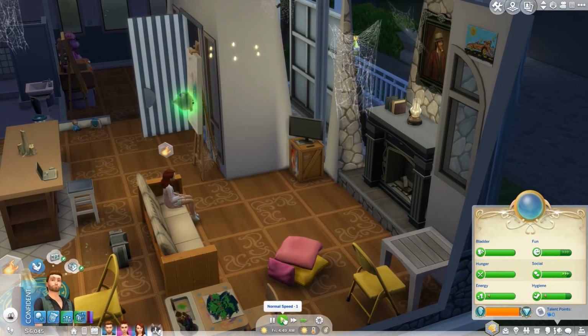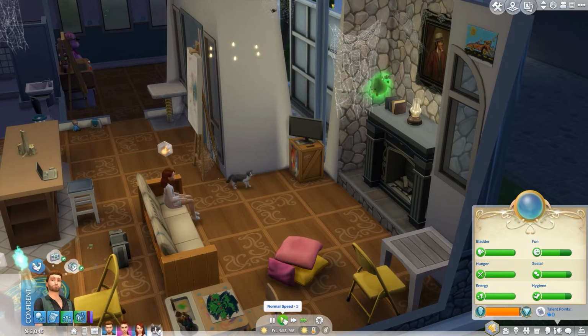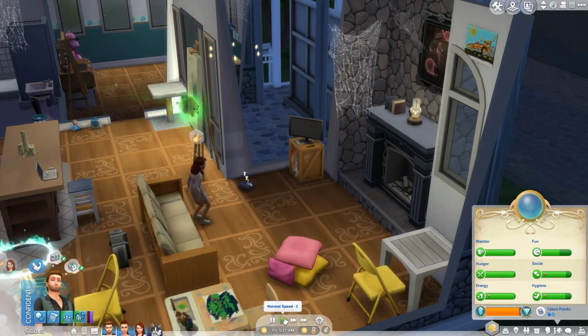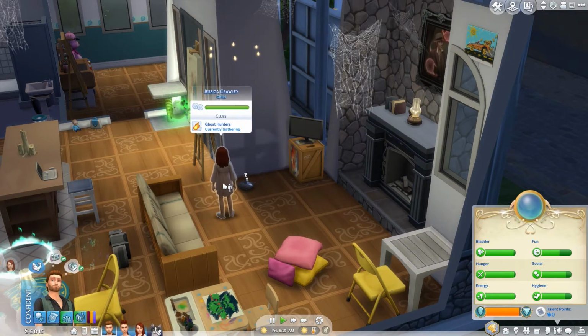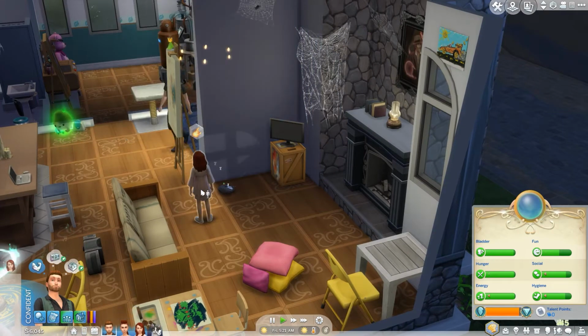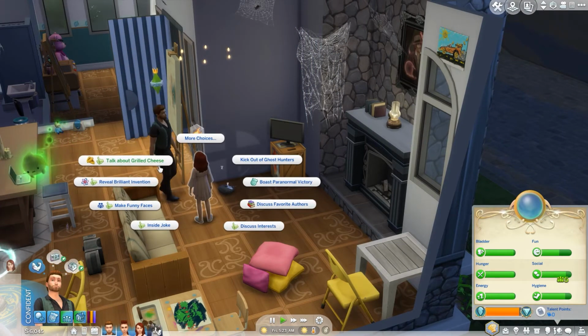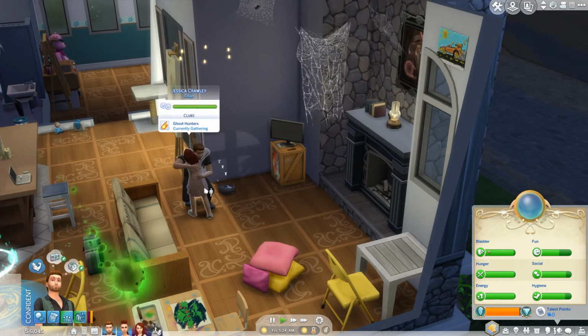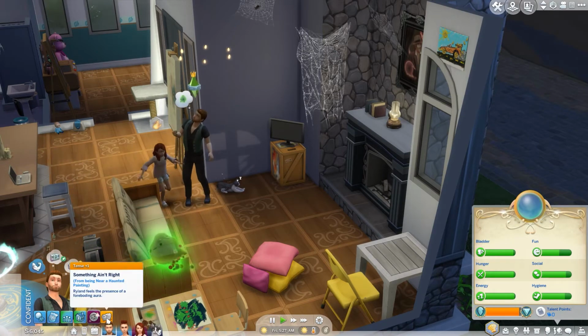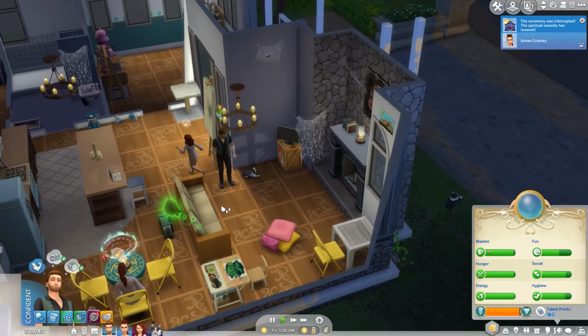Oh, there you go. Can you get rid of that? Maybe that might help calm people down, and maybe doing the ceremony might help. I think she had just finished it, so I don't think she was going to be able to have that option. So why don't we talk about grilled cheese or give a hug? And why are you tense? Oh, from being near a haunted painting?